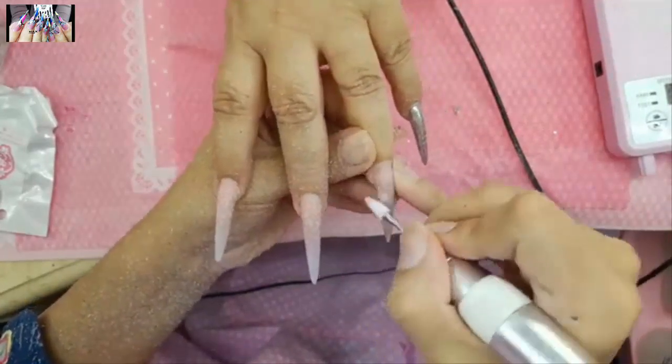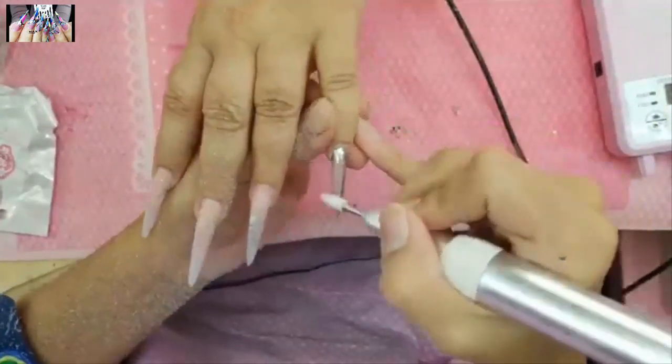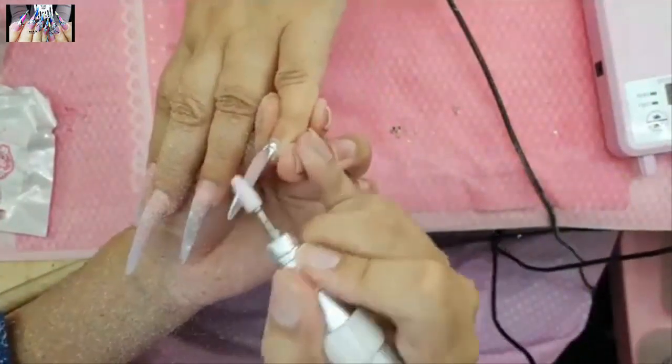So the pink flame bit is one of our original four bits that we launched at enocouture.com, and it's just so great for removing everything.